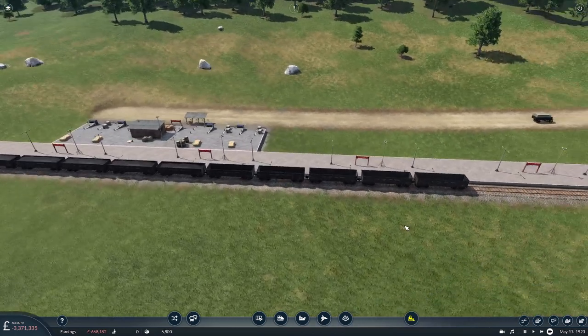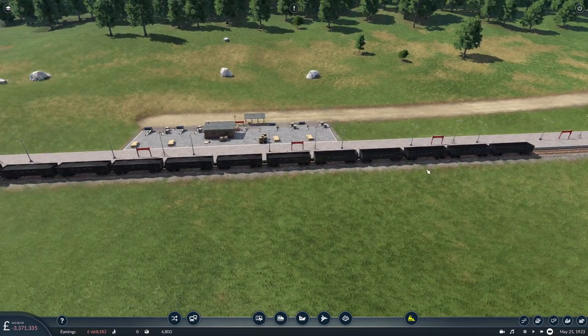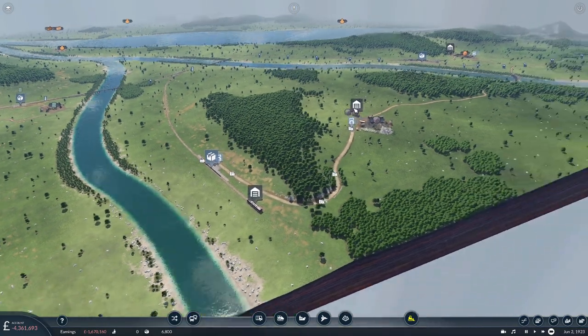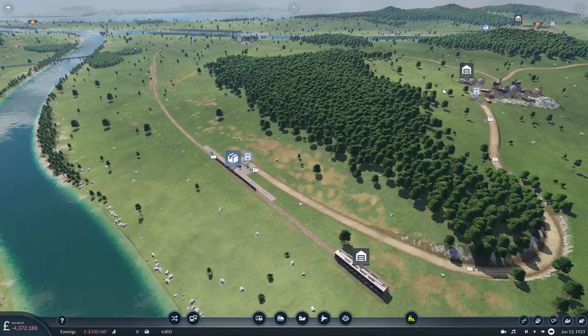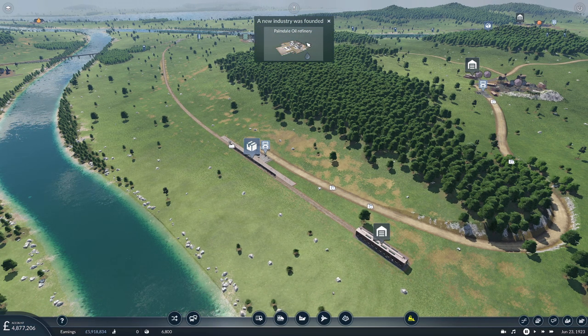He's really taken a while, isn't he, to load up. It's understandable, though. This is the first load. You got to remember that when he's doing this journey, the little shunting service down to the steel mill, these guys will be continually dropping off into here. Not only making us money. Oh, there we go. Pause that.